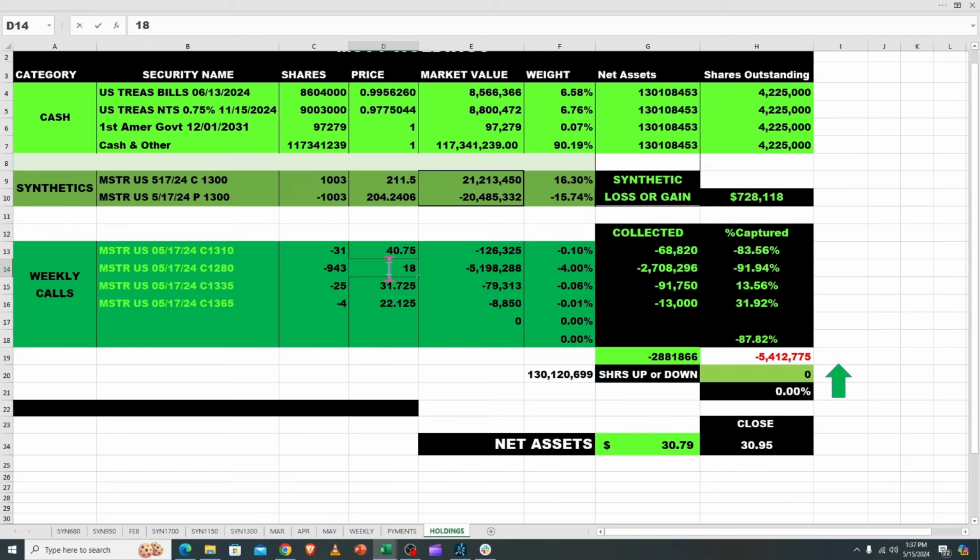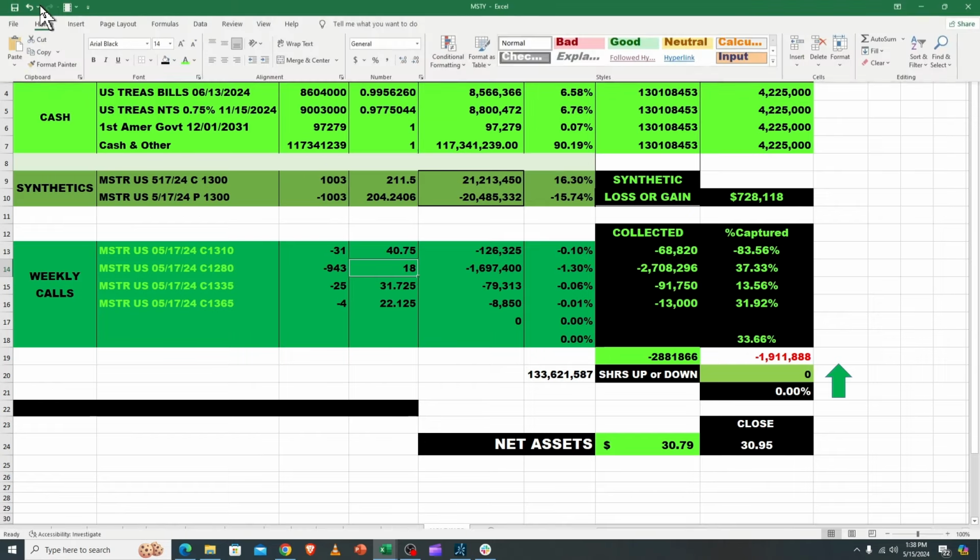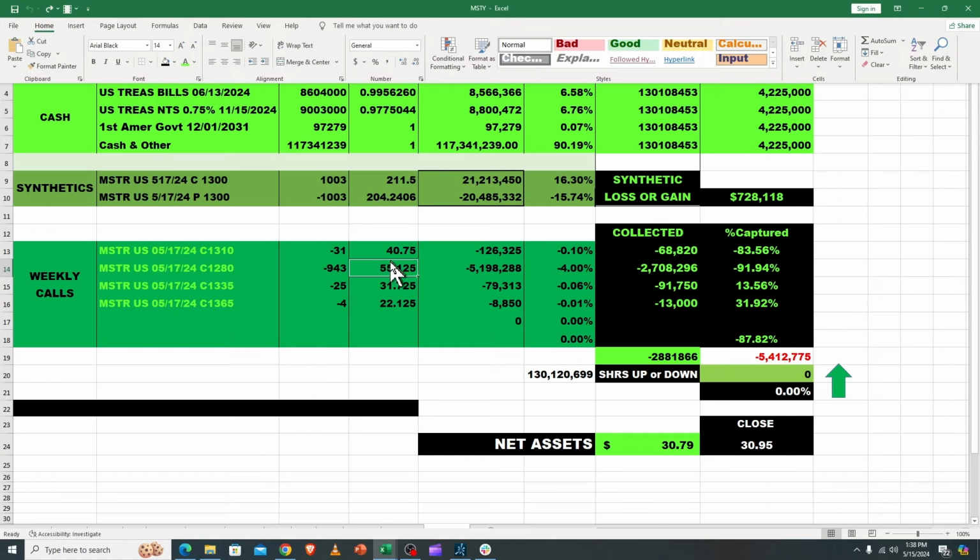That's all it would be Friday near closing if we were at 297. It would be 17 to 18 over. So all of a sudden, we have to buy back at 1697, but we still get to collect 33. We got paid 2708 and we get to keep 16. So that shows you, if I do an undo up here, that'll take it back to 55.